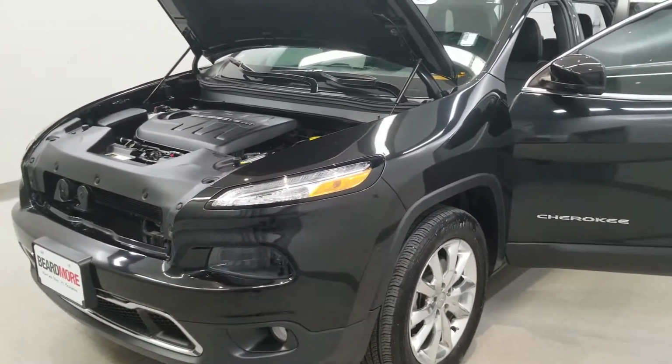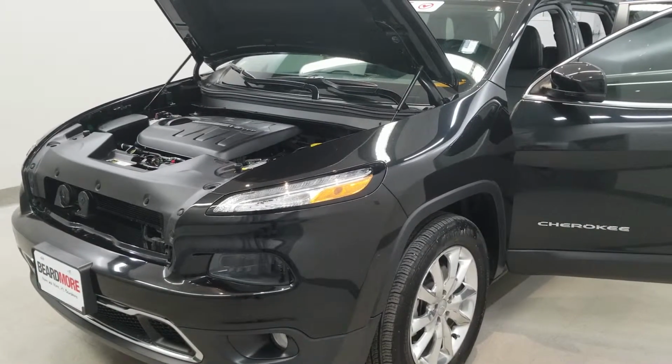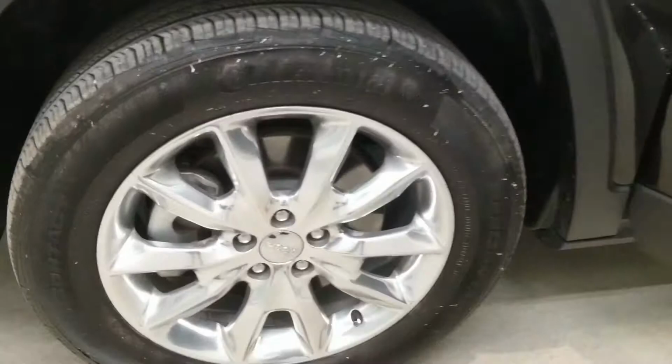It is a brilliant black crystal pearl coat with a light frost beige black with leather trimmed bucket seat, premium leather trim bucket seat interior. Comes with their limited style alloy wheels.